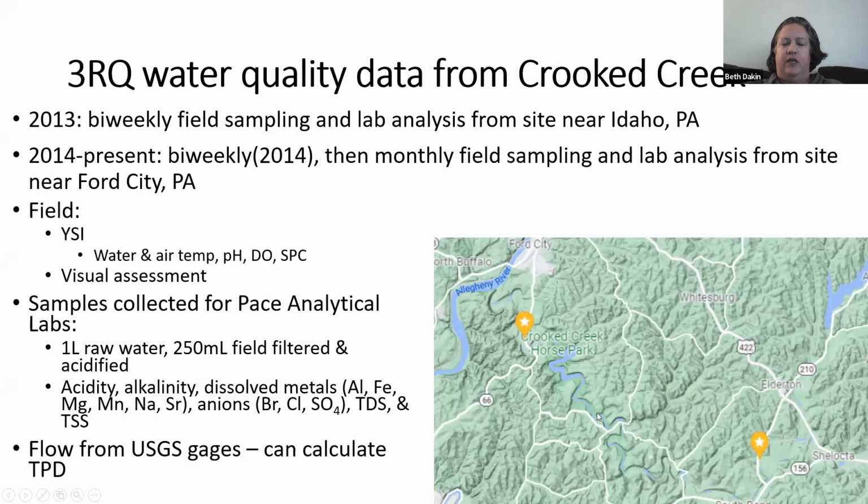Then in 2014, we reconsidered where all of our sites should be. And so we moved it downstream to below the reservoir, where you can see in the upper left-hand corner that Dr. Porter is highlighting for me. And so we refer to that as our Ford City site. Also in the first two years of our project, 3RQ was sampling bi-weekly. So we had a little more intensive sampling, and then we scaled it back to monthly sampling.